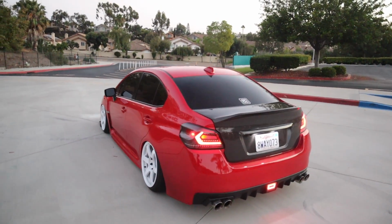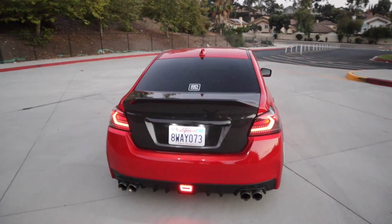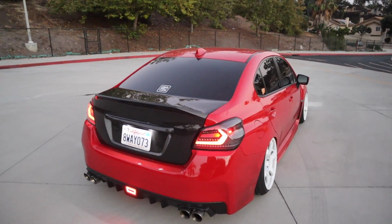There's no way, dude. Bro, that looks so good. I am so happy with how the carbon trunk came out on the car. It's like perfect. It's literally what I envisioned whenever I thought about getting a WRX. I just envisioned this right here, and it's just crazy to see it actually in real life.